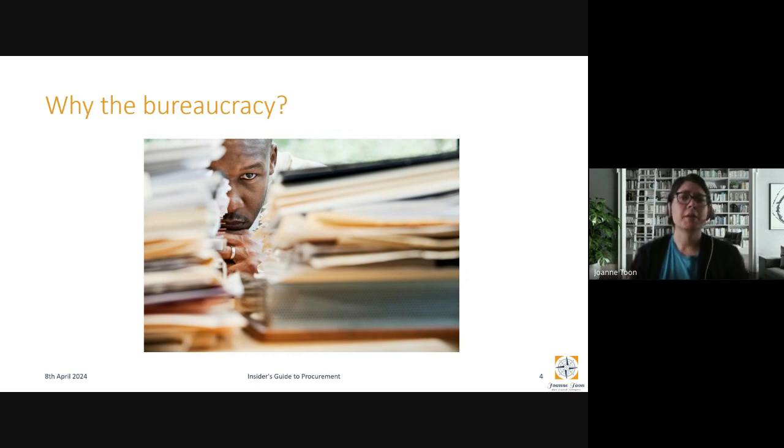The New Zealand government spends about $51.5 billion a year on external goods and services. That's approximately 20% of our GDP. It comes from taxpayers' dollars, and there's a public interest in us spending that money well, getting the right outcomes, and improving lives for everybody in New Zealand. Additionally, each government agency has a fixed budget. They need to make sure that money isn't being wasted. So government agencies are supposed to try and tailor the complexity of the process to the dollar value of the end contract.